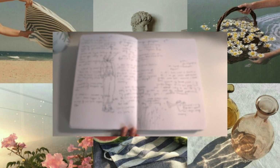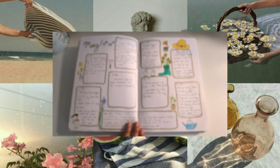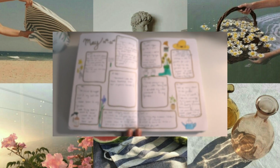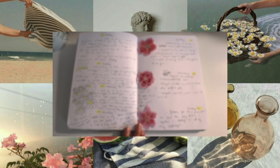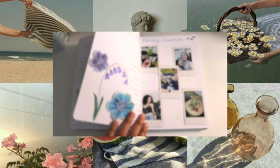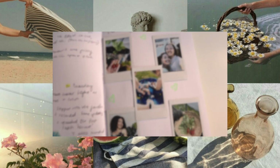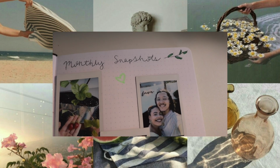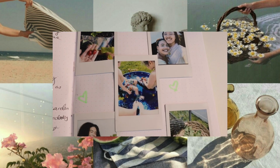And I really just went with this as I pleased as the month progressed. I really love doing the doodles because it gives me more freedom in filling it out any way that I want to and not trying to color within the lines, if that makes sense. And then I ended everything with my monthly snapshots with my little Polaroid pictures that I printed out with my Instax little mini printer. And that is it for the month of May.